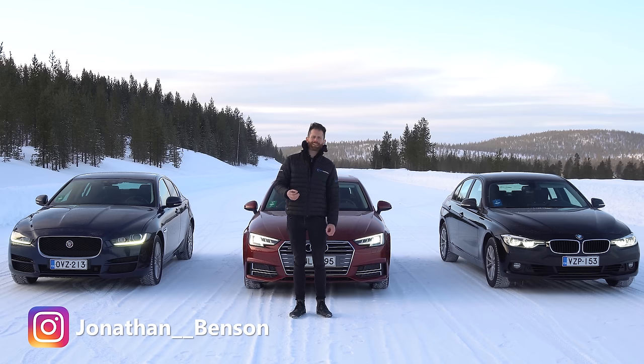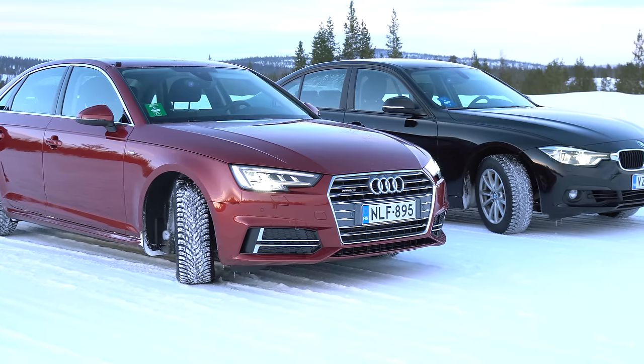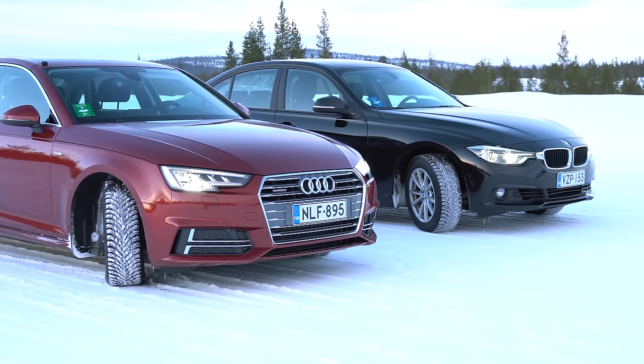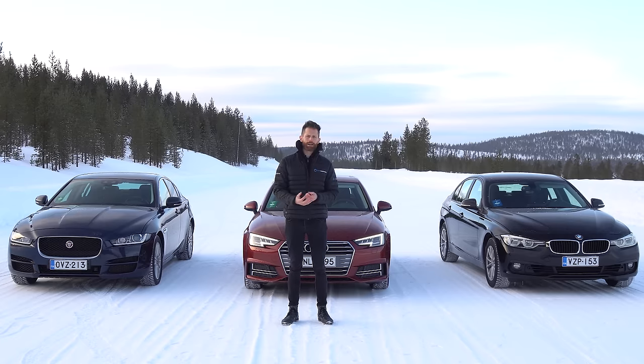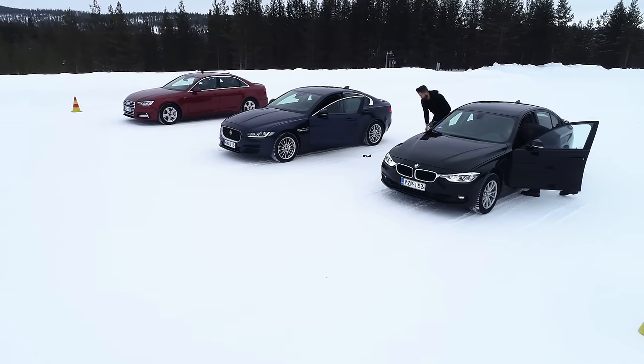If you've ever been on the internet, you've probably seen the Audi Quattro versus BMW xDrive argument. When I went to research the two systems, xDrive versus Quattro, I couldn't see why the Audi fanboys were so big on Quattro being better. To answer the question once and for all, I'm here to do it properly.